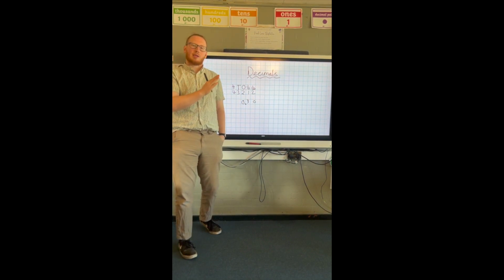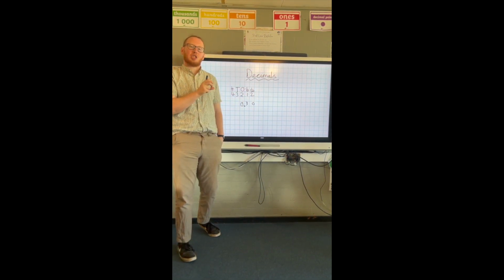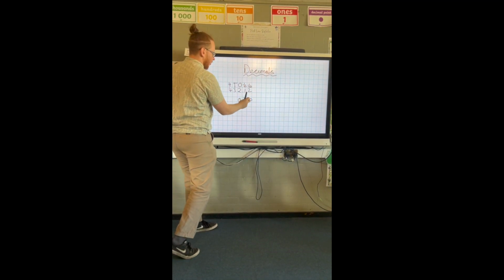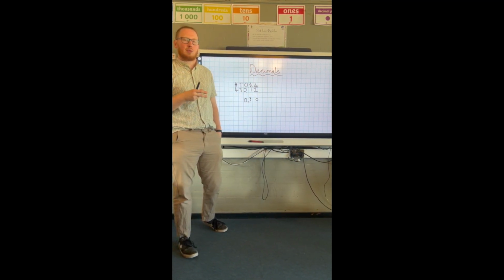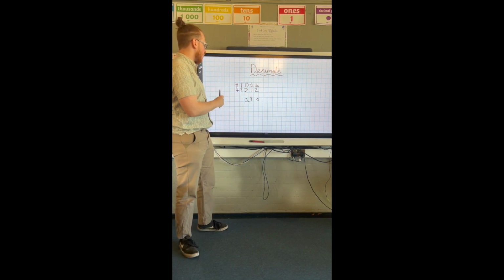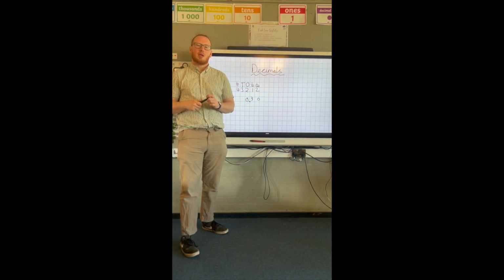So again, it will work the same way in that we can only have 1 digit in each column, and if we've got more, we need to be moving them across into those larger columns that we've been using. That's just a little bit of an introduction to decimals.